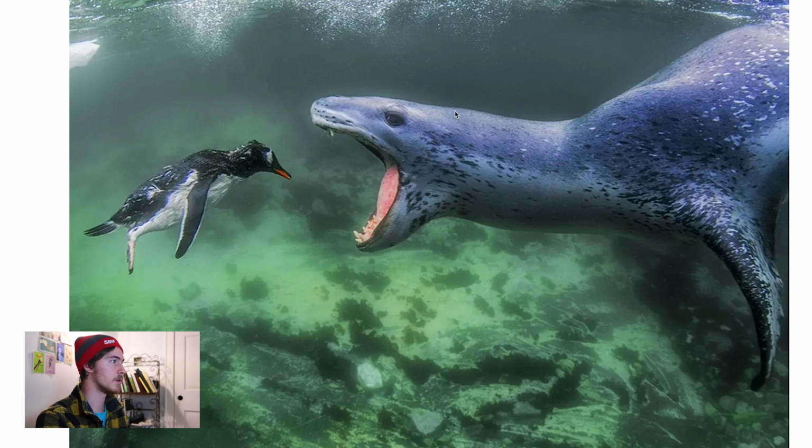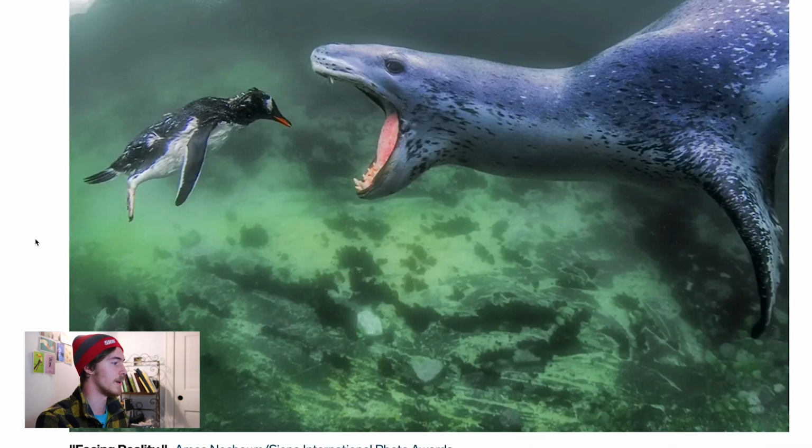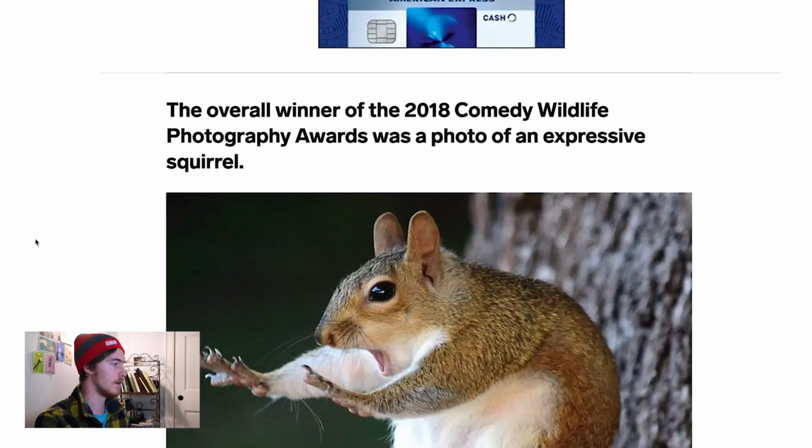Wow, this may have been cropped in a lot too, because I don't know if it's just the website I'm on right now, but it's not crazy high resolution. Whoa, you can tell there's a little bit of chromatic aberration here. Again, I'm not critiquing this image. This image is amazing. I've never gotten an image this good before. Hopefully I will. I'm just trying to figure out how they got it. So I'm looking at the characteristics of the image to figure out what type of camera they used. But this is just gorgeous. It's called Facing Reality by Amos Nacombe. Siena International Photography Awards. All right, scrolling down.